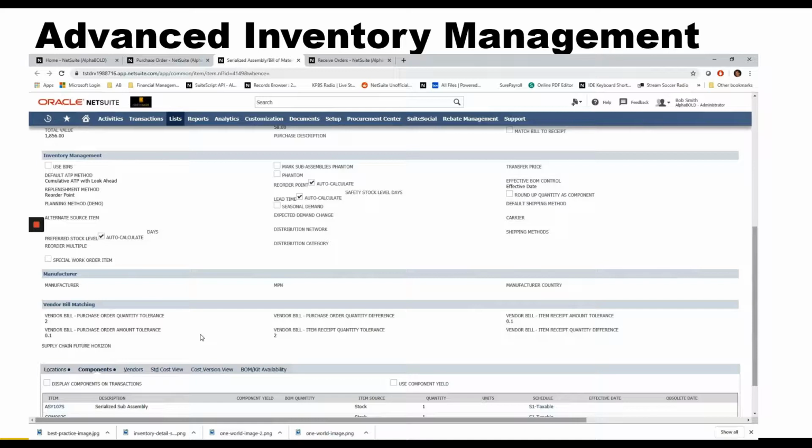So here what I'm saying is if I have more than 2 variants on a vendor bill versus the purchase order, my vendor bill will be routed for approval to the appropriate person within the organization. Otherwise, my vendor bill will be approved and I will be able to pay it in the system.